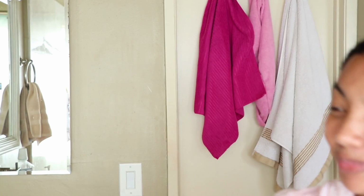This is for body and face. I think I actually have a bigger version. Yes, I do. So this is the bigger version. There's nothing in here because I used it all. But the only reason why I kept it is because I'm going to put it in the empties video. You know what I'm saying? But this is like the little baby version that I brought with me to New York.